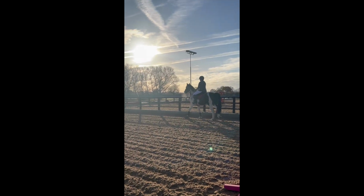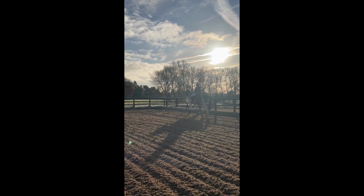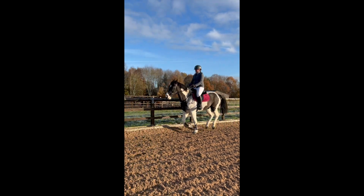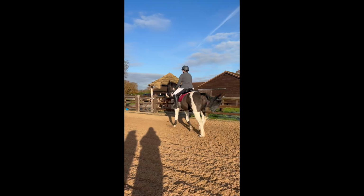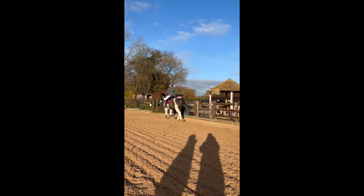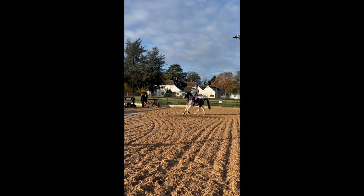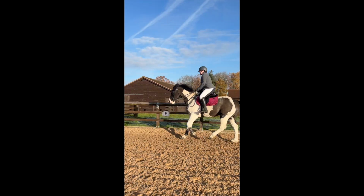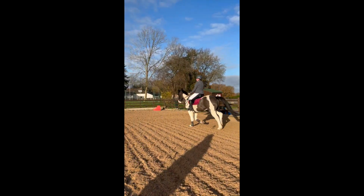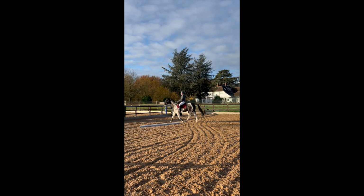Having a little warm up. Not a very calm one. Here's Major showing me his moves in his canter. Having a little trot around to our first warm-up fence. Straight over, no issues. Another little canter. He's getting so much better with his canter now compared to what he used to be like.